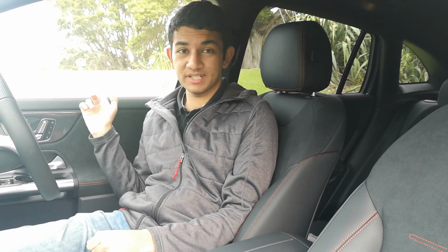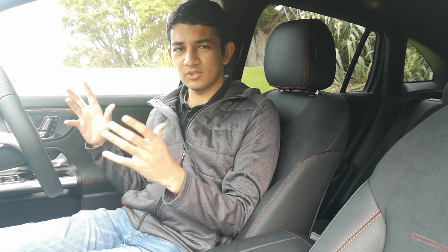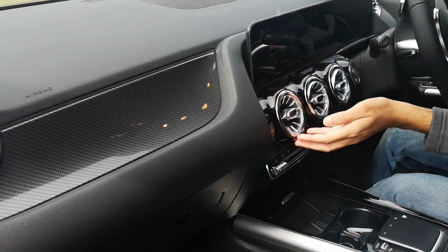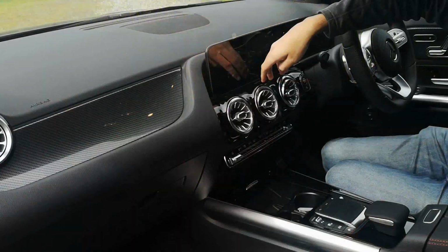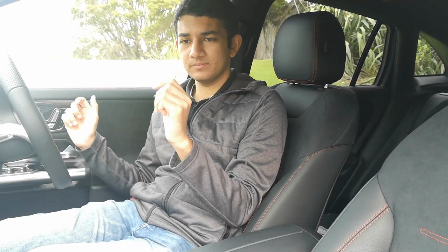It's red in this car, which actually gives a nice break up to that black interior. You do get that Mercedes sort of dashboard look, especially with the A-Class across there, the 3 silver vents and the one in the corner, which is actually elevated, whereas in the A-Class they're all in a sort of line. So there's again that differentiation to the normal A-Class.